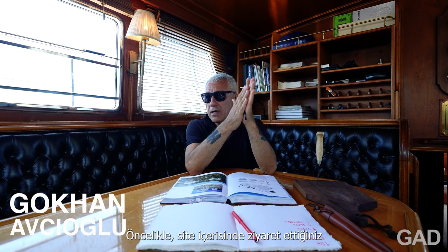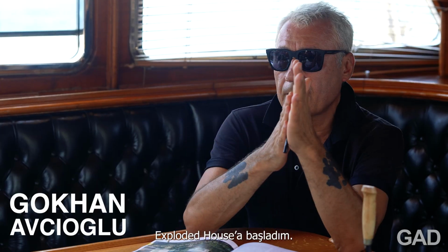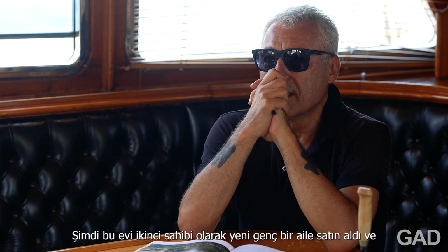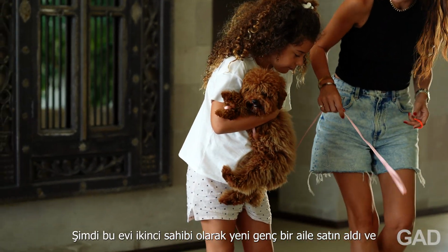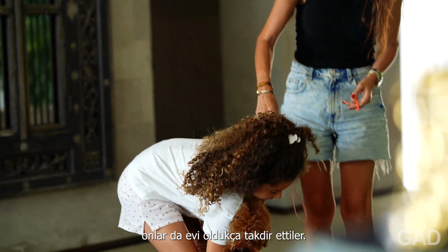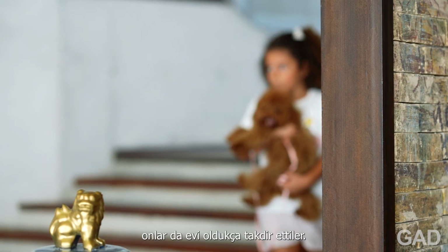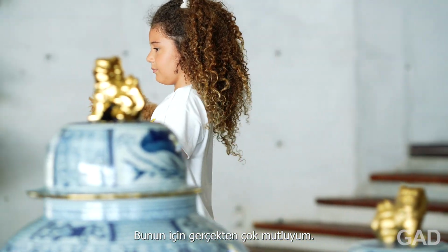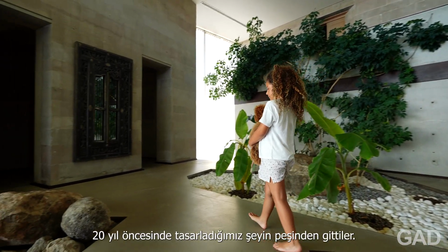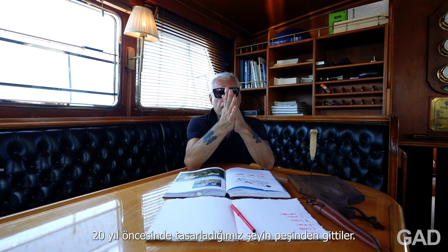And then first of all, I start with the exploded house. You visit the site, and now the second owner, a new young family, they bought this house, and they also appreciated it fantastically. I'm really happy about that. They follow what we designed 20 years ago.